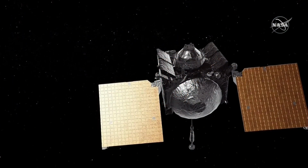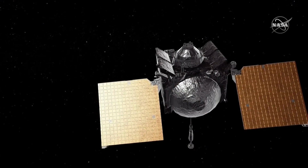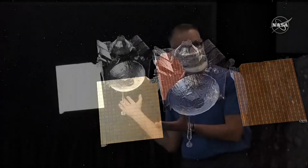So it'll let us know when key events are programmed to take place on the spacecraft and to be received back on Earth. There may be some lags in communication, but this is going to really help us visualize what's actually happening at asteroid BENNU.